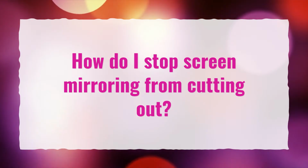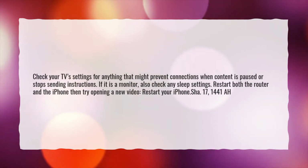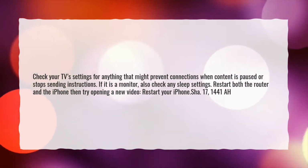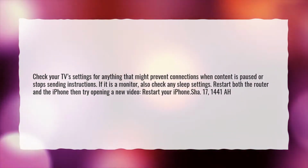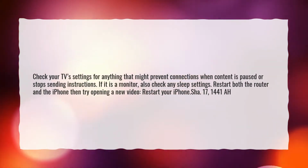How do I stop screen mirroring from cutting out? Check your TV settings for anything that might prevent connections when content is paused or stops sending instructions. If it is a monitor, also check any sleep settings. Restart both the router and the iPhone, then try opening a new video. Restart your iPhone.